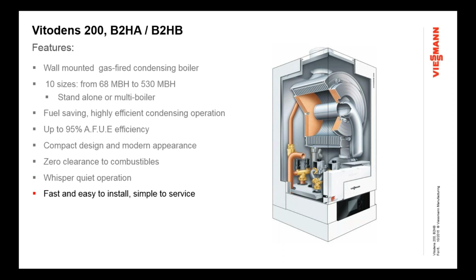Like all Viessmann products, we pride ourselves on making things that are easy to install and simple to service. And we do a lot of things to make this boiler do both of those things. We'll go through that as we go through the presentation. But it certainly is something that you'll find throughout the entire Viessmann product line: we think about the installer who has to put this in and who has to service it. We don't make things difficult to get at.